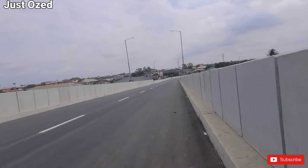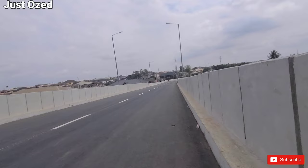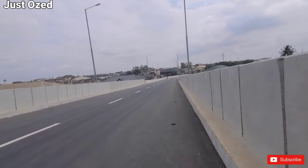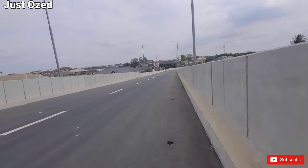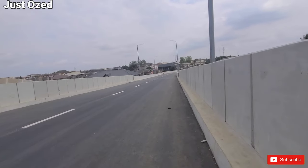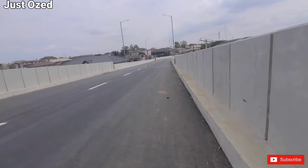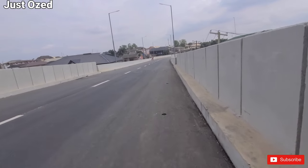There will be zero interaction between the trains and vehicles. Right here they provide a pedestrian bridge and vehicular bridge, of which I believe they will still do more as time progresses. This place is very close to the Iju station, also close to the Agbado station, and it's known as plane crash. So we're heading towards the end of the bridge to see what they have right there.